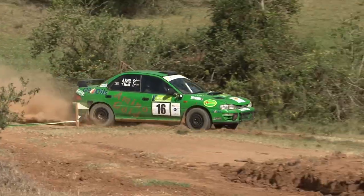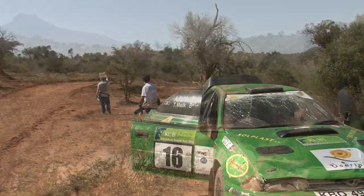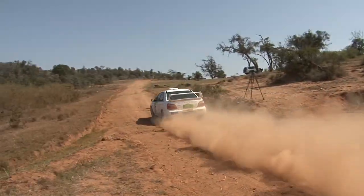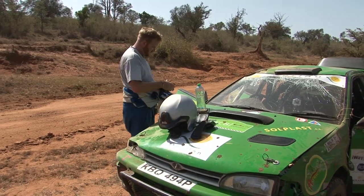Alistair Keith was pushing hard trying to make up positions, but his concentration was off and he missed part of the note on this corner, which read medium left over brow, tightens. The car went wide, clipping the bank and sending him into a roll. The damage wasn't too great, but with a healthy lead in the championship and over half the rally to run, the crew opted to call it a day.